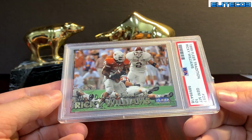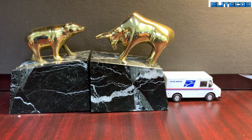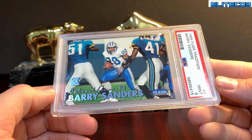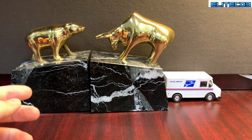Ricky Williams from back in college. We've got the photo against Texas A&M. That's the Fleer Tradition base. That one got a 10. Barry Fleer base. Probably the same box when I used to break junk wax. I don't do it right now. If things change in pricing, we'll consider it. But right now, it just doesn't make sense.